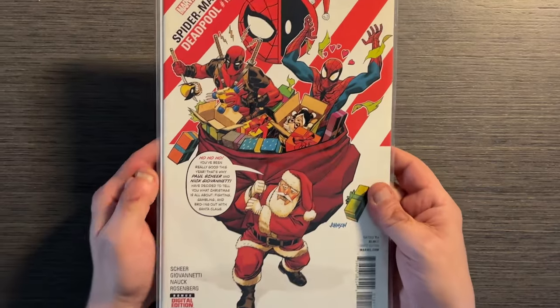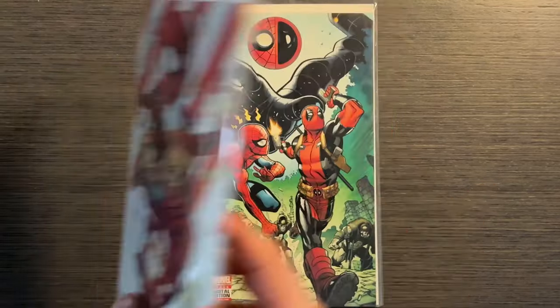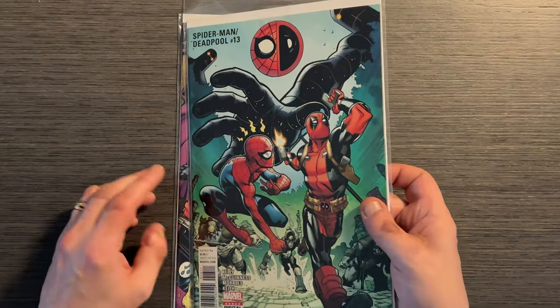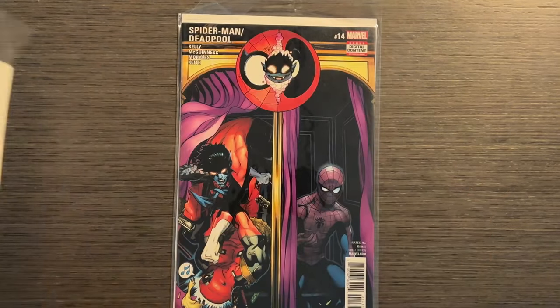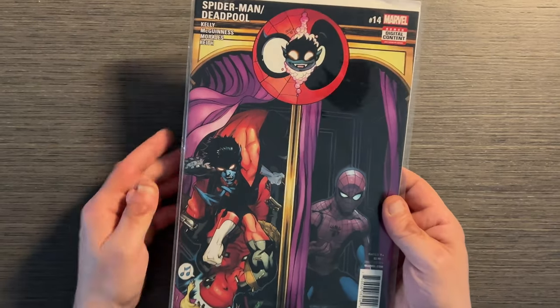Issue 12 of Spider-Man Deadpool. Almost a Christmas special. Issue 13. Great cover also. Spidey senses tingling. Issue 14.